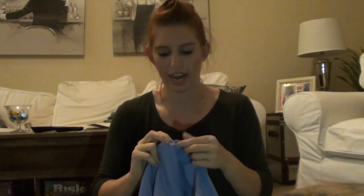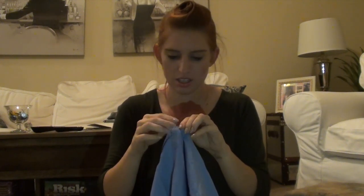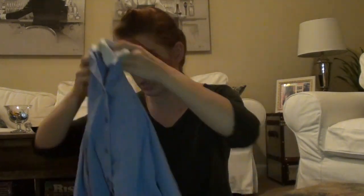But one thing I loved about this blouse was that inside it has, I don't know if you can see it, a small button. So I don't know about you ladies, but sometimes it's always in the second buttonhole that it starts to pop open, and this one actually had just a little tiny invisible button to keep that area closed, which I loved about this blouse. So that was a great find for me.